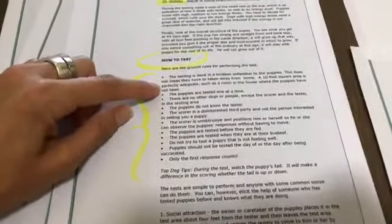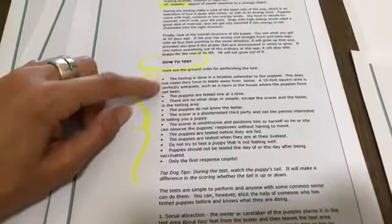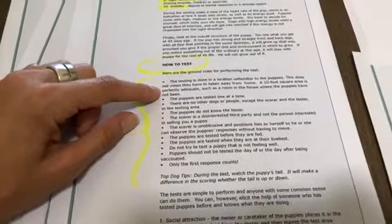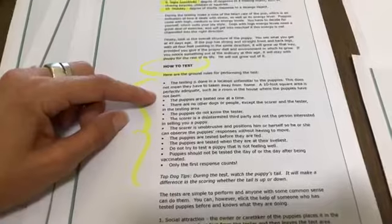How to test is broken down here. I'm not going to go through each point. I just wanted to show you this is comprehensive in its explanation. This entire packet is about 12 pages, and it'll walk you through the fact that you need to put the puppy in a room that they're unfamiliar with. So a location they're unfamiliar with, but it does not mean they have to leave the house. A 10-foot square area is adequate, a room where they haven't been yet. So we're going to use our office.